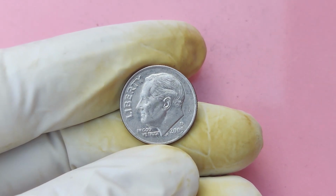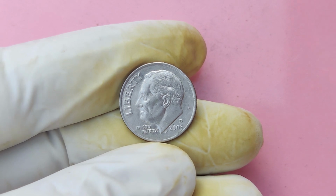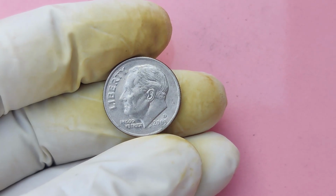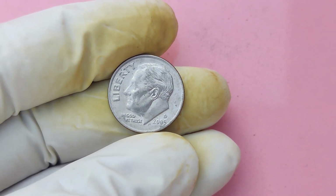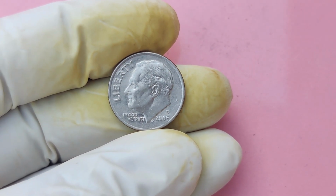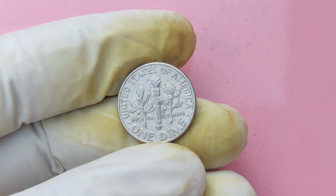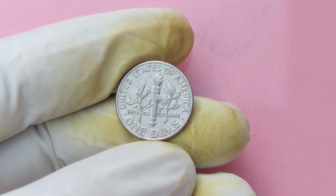What's even more fascinating is how these errors slip through the cracks. Quality control at the U.S. Mint is typically very stringent, but once in a while, a mistake like this gets through and winds up in circulation. Only a handful of these error dimes are known to exist, which is exactly why they're so valuable today.